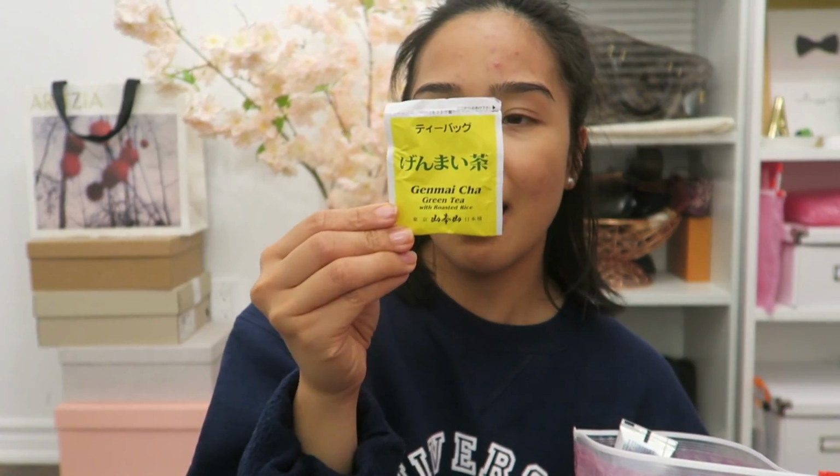I have some random tea packets. This is from an Asian grocery store. I don't even know the brand of this, but it is green tea with roasted rice, which I think tastes awesome. If you enjoy the green tea you usually get from Japanese restaurants, like sushi restaurants, this is what that tastes like.